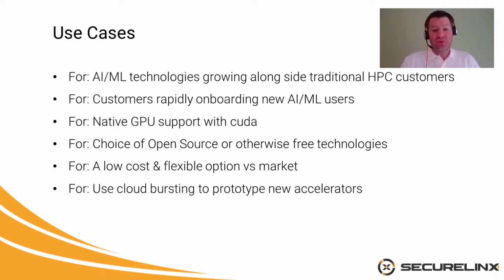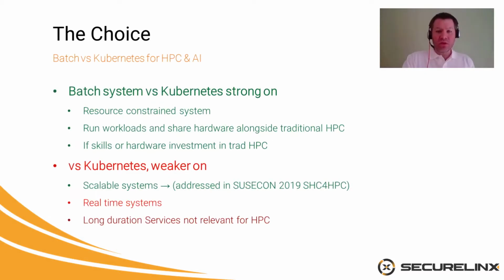The platform fully supports GPUs, and with our choice of open source, I think this could be a low cost and flexible option versus the market to leverage either new technologies quickly or to take advantage of the cloud economics through bursting. So to go into a bit more detail on the solution, we were faced with maybe the choice between two engines that sit underneath that were, on the face of it, perhaps roughly equivalent. So we weren't initially sure which way to go.